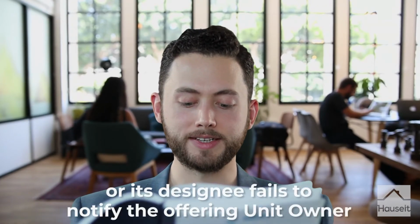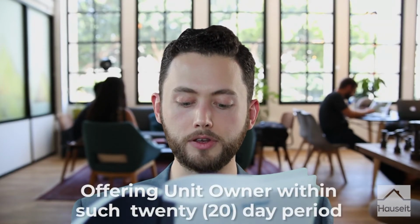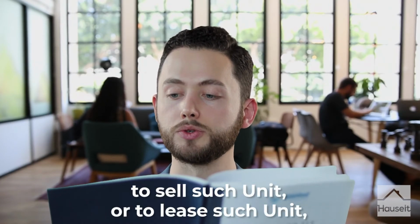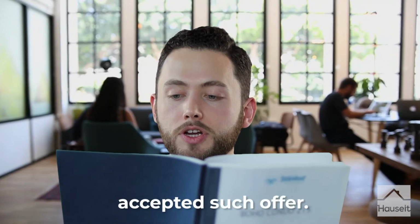But going back to what we were mentioning about the timeline, within this offering plan, there is a particular language that determines how long the condo has to respond to a purchaser's application. And here's that language. In the event the Board of Managers or its designee fails to notify the offering unit owner of its decision to accept such offer within 20 days after receipt of notice as aforesaid, or to notify the offering unit owner within such 20-day period of its decision not to accept such offer, the offering unit owner shall be free to contract to sell such unit or to lease such unit as the case may be within 60 days after the expiration of the 20-day period in which the Board of Managers or its designee might have accepted such offer.